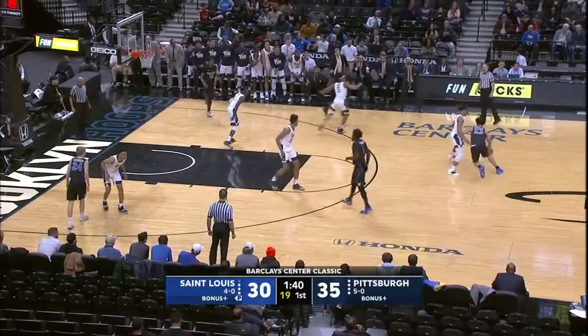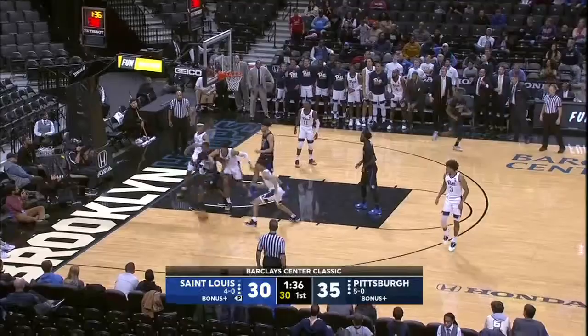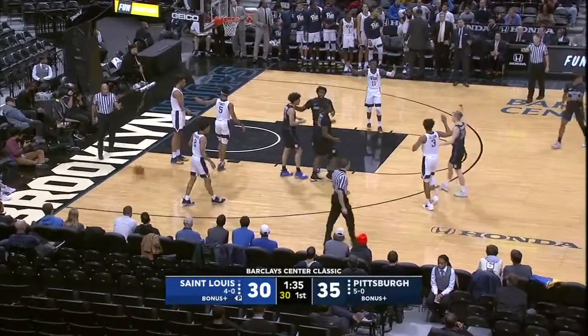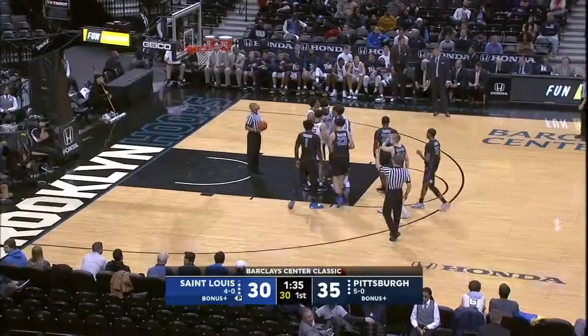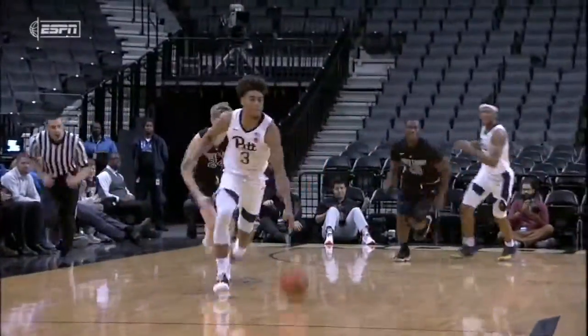Pitt trying to drop the hammer on this young St. Louis group. Hankton with the pull-up. All Panthers right now, but Fred Thatch snuck inside, got position, and did draw a foul there. He'll get to the free throw line. Oh, St. Louis has had too many turnovers, and these turnovers have led to Pitt getting out on the break.